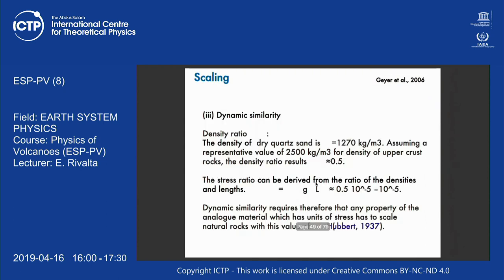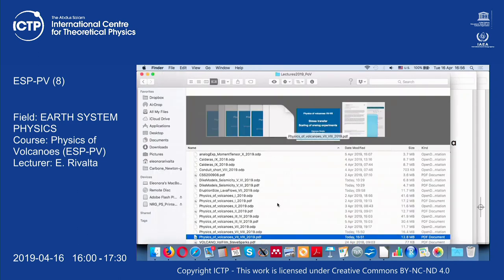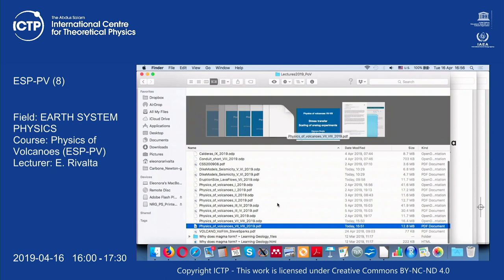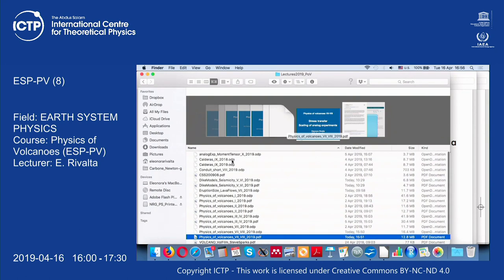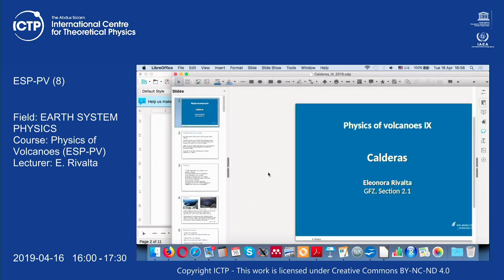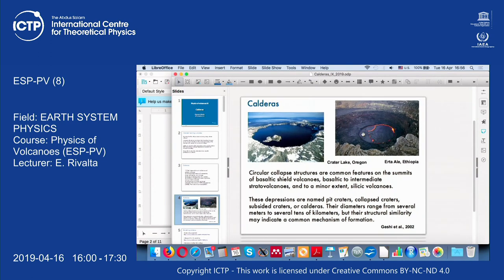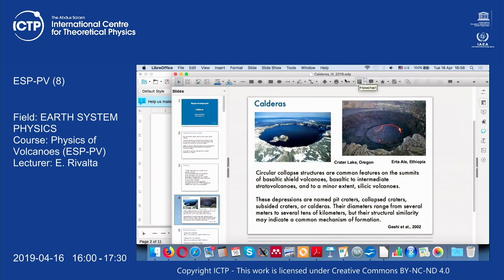Okay, because I did it more quickly than I thought, maybe I will just show you a little bit more on the geology of calderas. I will show you a little bit more of calderas. So we do that now, and tomorrow we will do more.